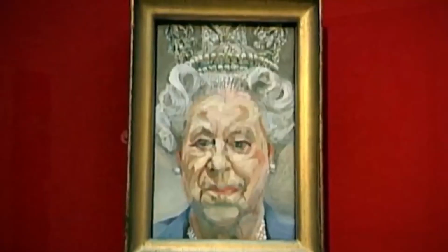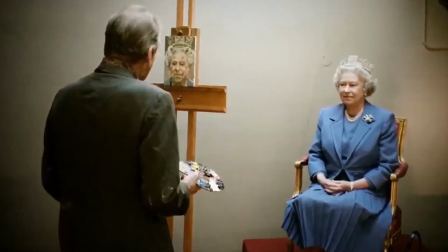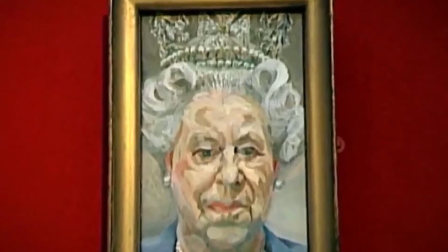But there was a secret reason the portrait didn't look quite right. Freud's painting hadn't gone to plan. Freud actually slightly mucked it up. He decided that he wanted to add the diamond diadem on the Queen's head, but he didn't have room on the canvas, so what he had to do was actually add a layer of canvas at the top.